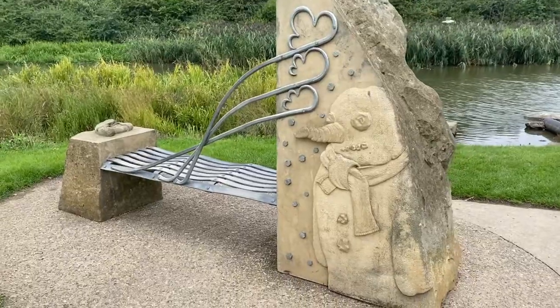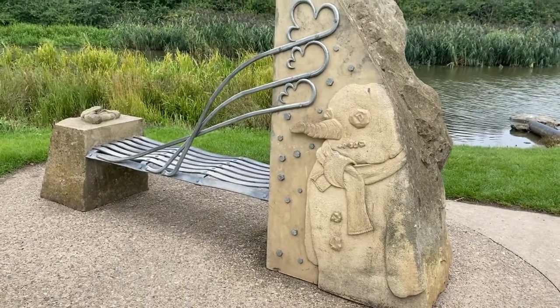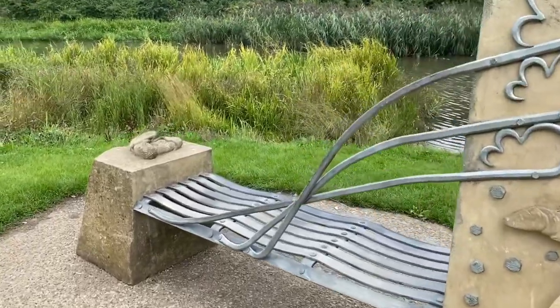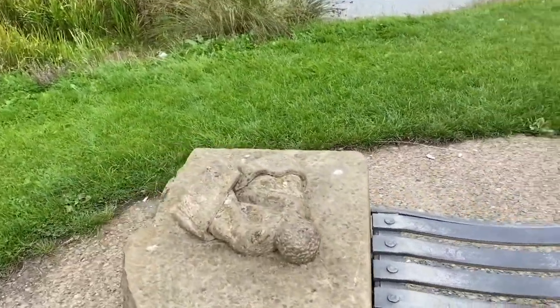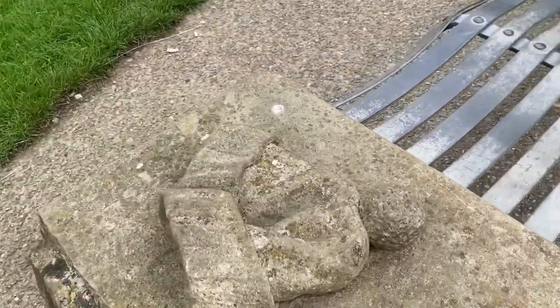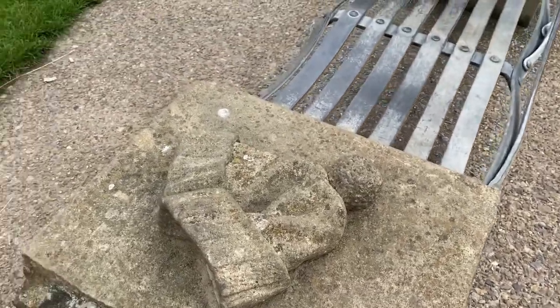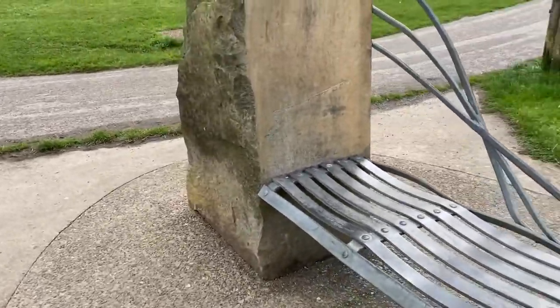Oh, this is an interesting little bench. That's a snowman. And then there was something on the wall here. I wondered what it was at first. I couldn't work it out, but it's actually a sculpture of a woolly hat. It must belong to the snowman. There you go, the snowman's lost his hat.